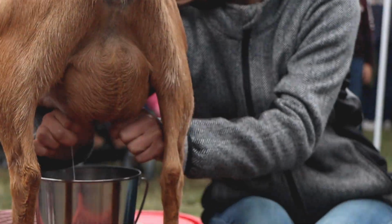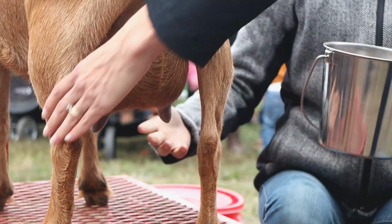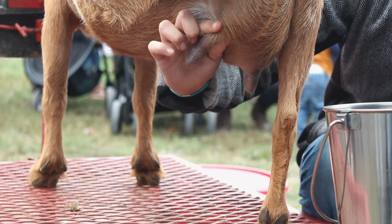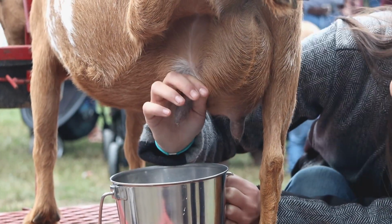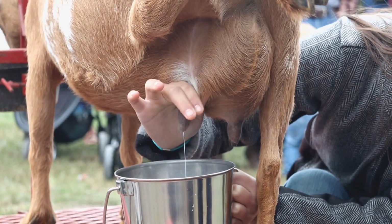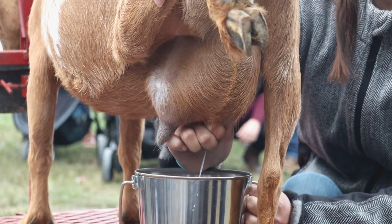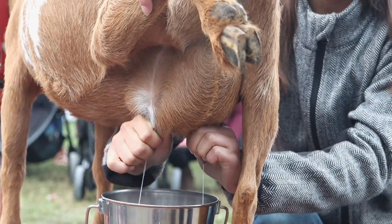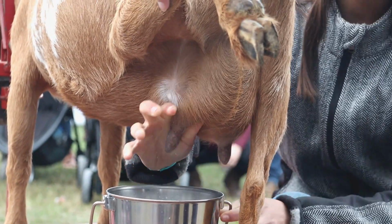Show the motion you're using. Alright, so I don't know if you hold the leg. Oh yeah, so she's going to hold the leg. So first I take my first finger and my thumb and I pinch the udder in to close the milk off. And then I use my other fingers and I just put them down and that squeezes the milk out. Just like that. So if you're milking and you first start, it takes a little bit to get the motion. I've been doing it for a while and I sort of have it down how to do it.